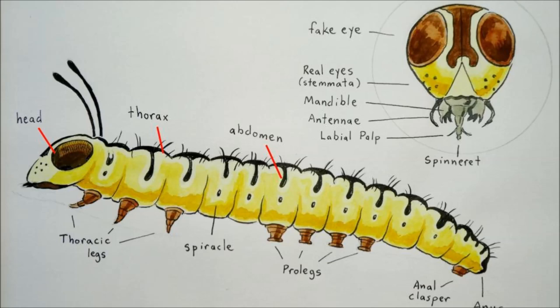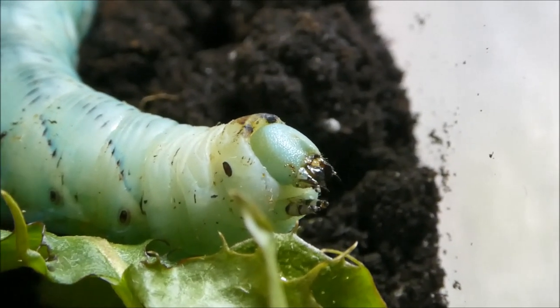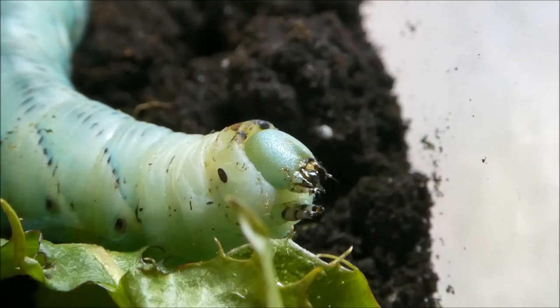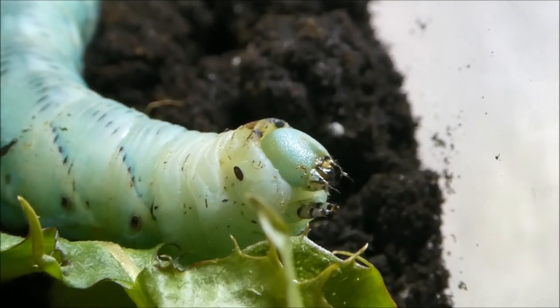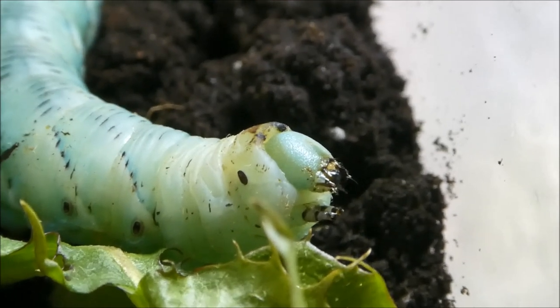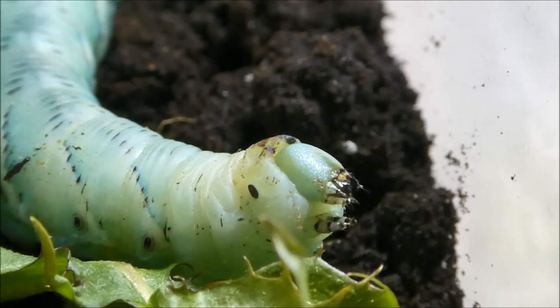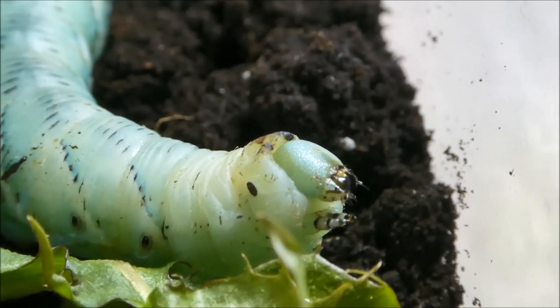Like all insects, a caterpillar has three main body parts: a head, a thorax where its true legs are, and an abdomen where its extra legs, called prolegs, are. On its head, a caterpillar has mouth parts called mandibles for eating with, and under them, a spinneret that it uses to make silk with. Caterpillars use this silk to bungee jump out of trees, or to make hammocks and tents with, or to spin a chrysalis or cocoon from.